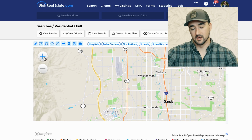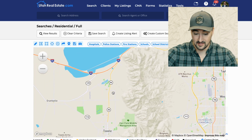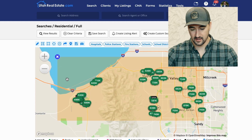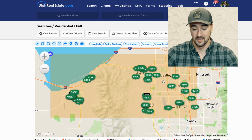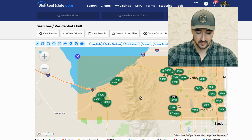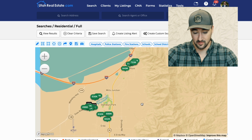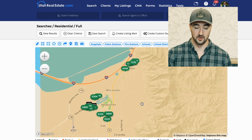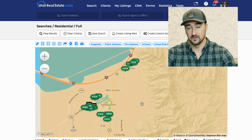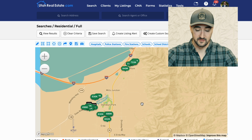Now I'm going to show you a little bit more of the actual real estate and what's going on in Stansbury Park. Looking at a large macro view, you'll notice that there's not a ton of new construction in the valley, but if we come over here to the west and you look at Lake Point and Stansbury Park in particular, there's like this huge cluster of new construction homes. And it's because these are relatively newer towns that haven't really developed until the last few years.